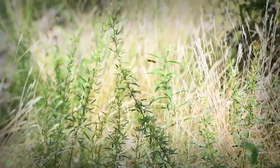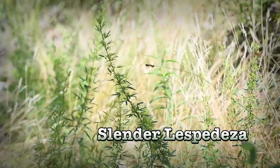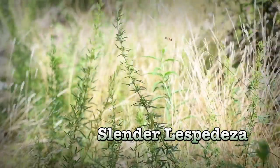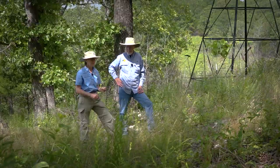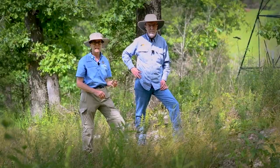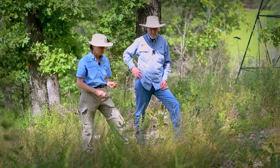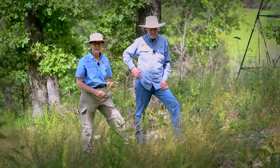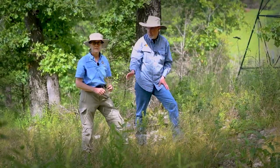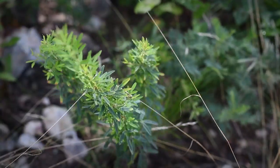So we found native slender Lespedeza, and it looks an awful lot like a plant many of us are familiar with, Sericea Lespedeza, which is from Asia and was brought over on purpose, said to be good forage, said to be good wildlife habitat. Really, it's not great for either. And it's incredibly aggressive and overtakes our native plants. Yeah, so if this was Sericea here, this whole area would be covered with Sericea because it makes so many seeds that are viable. Right, and we'd be spraying it.